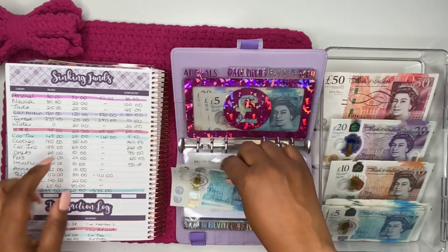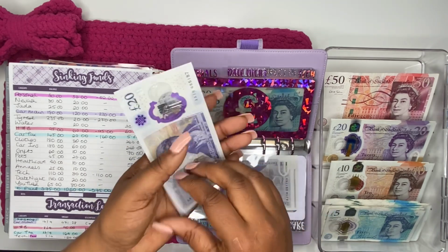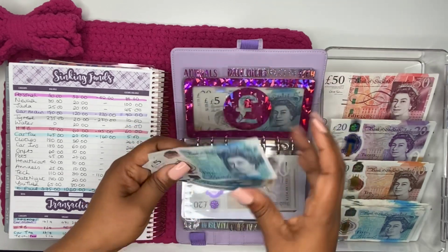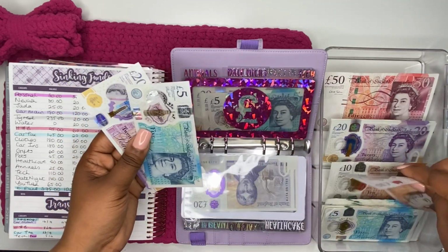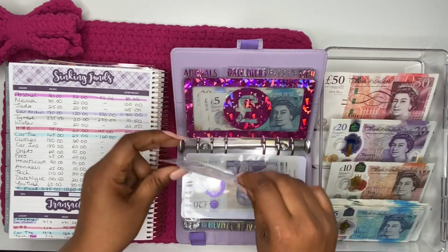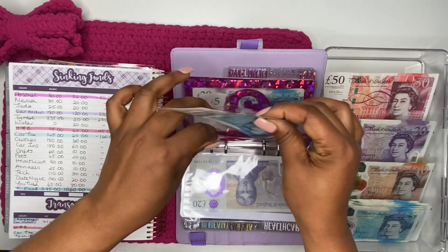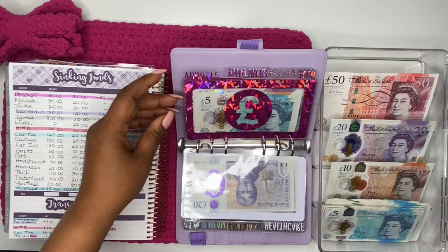Annuals is next. Annuals, we had 25 at the beginning of the month. I added 10, so I should have 35. So 25, 35. I will swap 2 of these for a 10 and put that back in here. So that's £35.